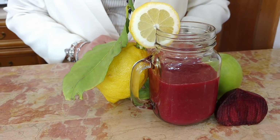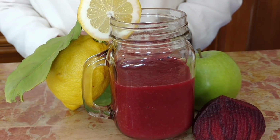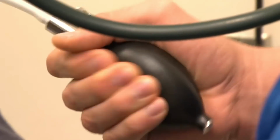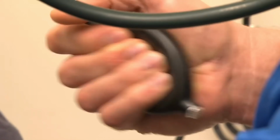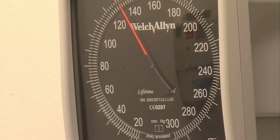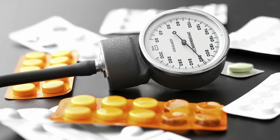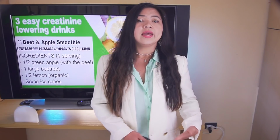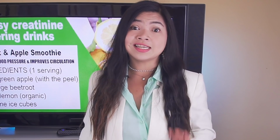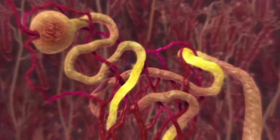Okay guys, this is a beetroot-based recipe that's going to drop your blood pressure and improve your circulation while protecting your heart and kidneys. Remember that the number 1 enemy of your kidney is cardiovascular disease, hypertension. This is a lifestyle disease that is on a constant rise across old as well as young people too. The reason why we are so afraid of it is because it damages the nephrons, the filtering units of the kidney, day in and day out.